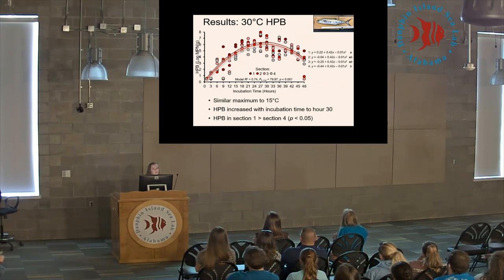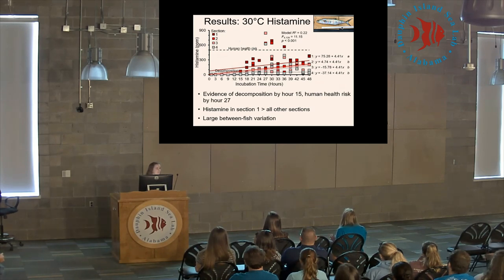And again here, like at many of our other temperatures, we found that the HPB in section 1 was greater than that in section 4, where 2 and 3 were not different from either one.